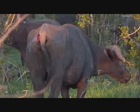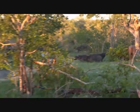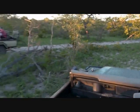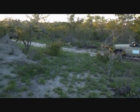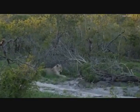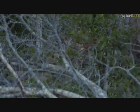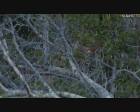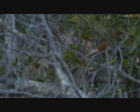Now, Rian, I'm going to test you again. If you go all the way to the left, back to the lion, just over the top of her head and to the right, you'll see another one. Just go straight over the top of her head. There he is. You see him there? There we go. Perfectly hidden young male lion.